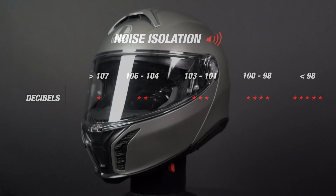Let's continue to comfort. The importance of this segment speaks for itself. A helmet can have the very best noise isolation and ventilation possible, but still not be the right choice if it doesn't fit comfortable on your head. So that's what we're about to address.